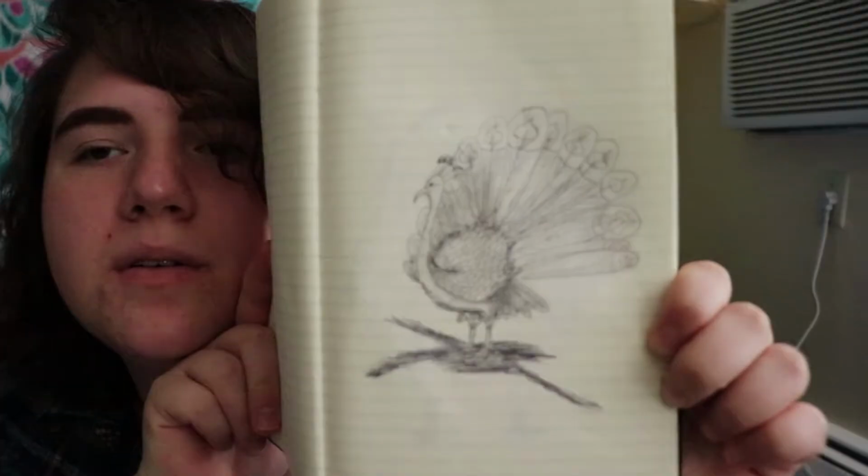So day 8, I was stuck in class again, and I drew a peacock. Ooh.